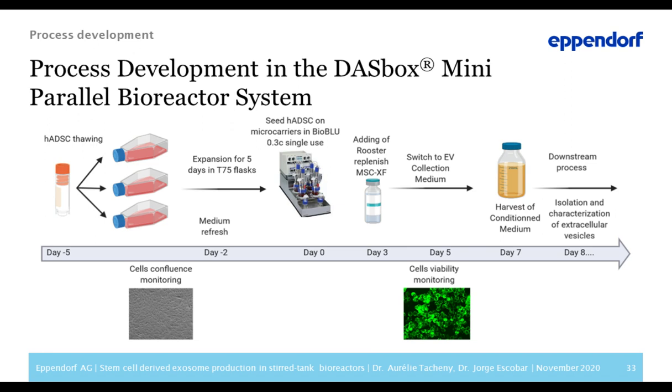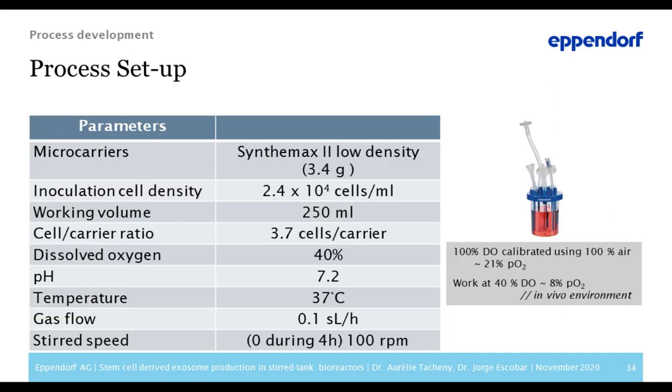After 5 days of cell growth, the culture medium has been completely changed for a collection medium, which is free of exogenous exosomes. The exosome enrichment occurred during 2 additional days before harvesting and performing the downstream process. Here are the main process parameters used during this upstream process.